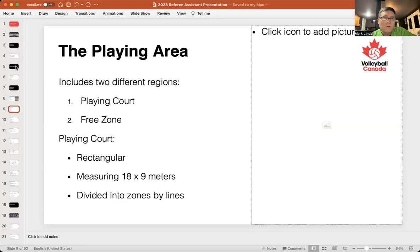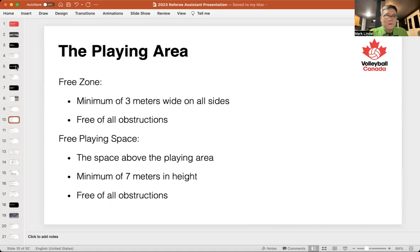So you've got the different areas there, the playing court. There's an area called the free zone. And again, I go through this quickly. This is a lot of things that we take from the level 1 course. The level 1 course is a 5 to 6 hour course, and in 2 hours we will just give you a brief synopsis and cover off the major duties of the referee assistants. And so the free zone is supposed to be 3 meters wide on all sides.